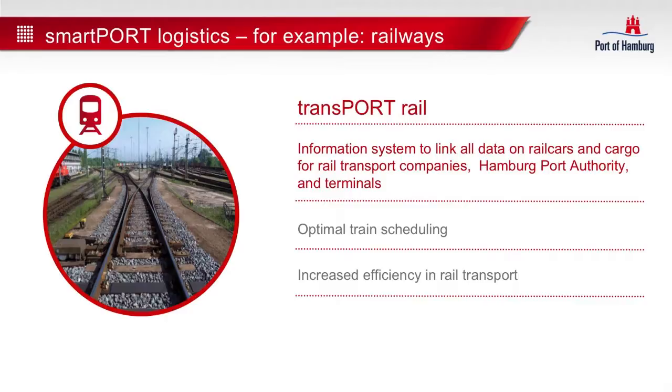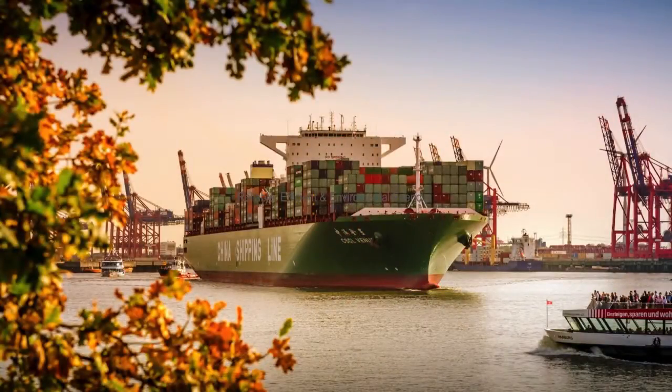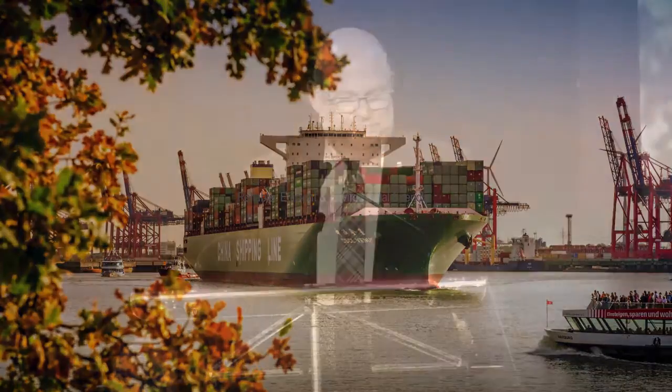Of course, being the biggest rail port in Europe, we already have a transport rail system which is coordinating all the rail transportation. We have nearly 400 kilometers of rail tracks in the port. This has to be controlled and organized. And we are very close together with the national German rail company so that we work very smoothly together. At the end of the day, we want to have this port monitoring system where all these things come together in one monitoring center. This is for the future.